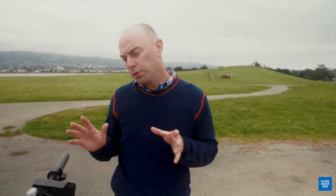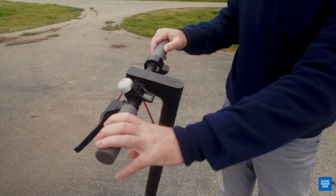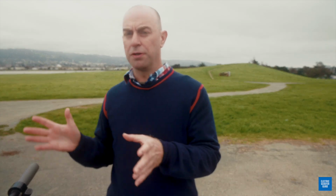The last thing that we look for in safety is some kind of audible warning device. In this case, we've got a bell, as you can see here, which is actually quite loud. It'll be great if you are in the middle of other bikes or other scooters, pedestrians. It's really good for that because they'll hear it, but you won't scare them with an electronic horn.